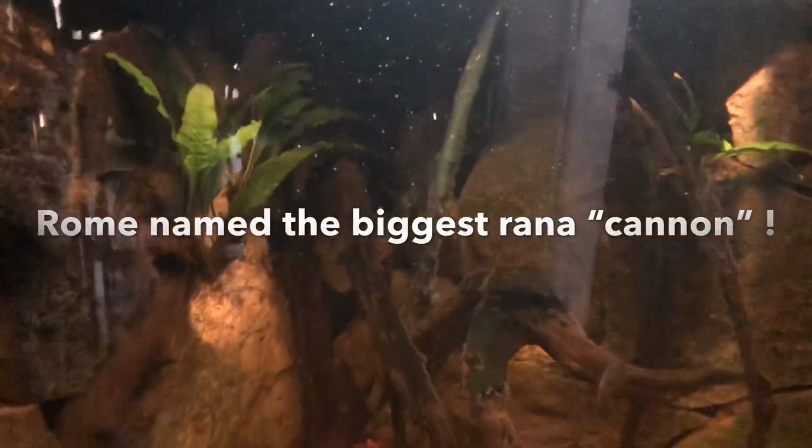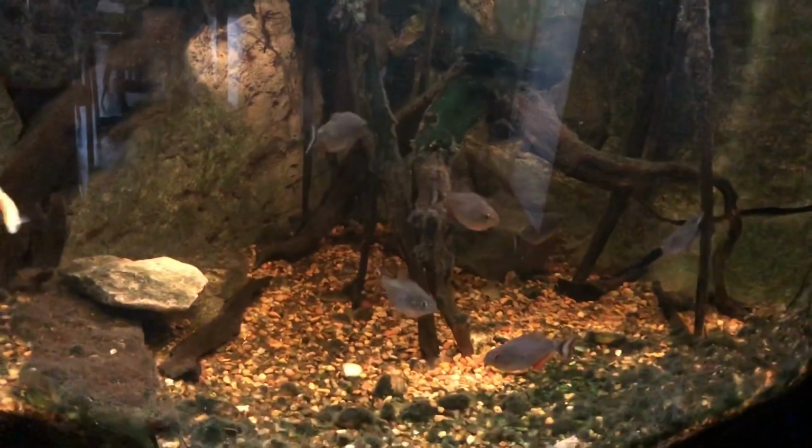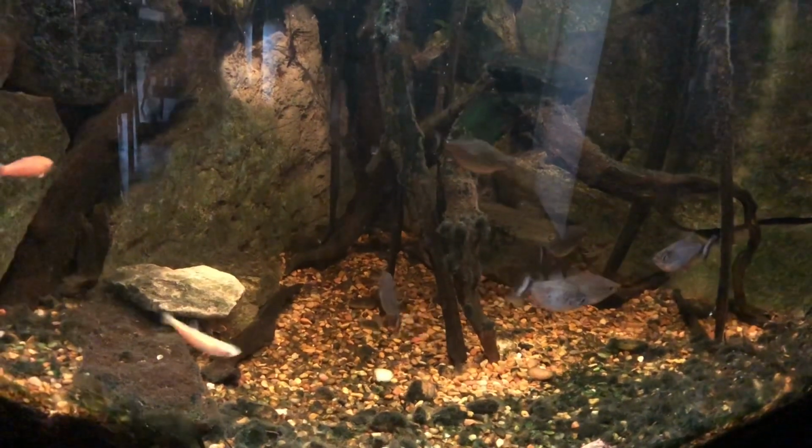I saw a bigger fish, and that's why we don't see him. But anyway, they're there. Oh, there's a few back there. Anyway, there are the piranhas, they're growing quickly.